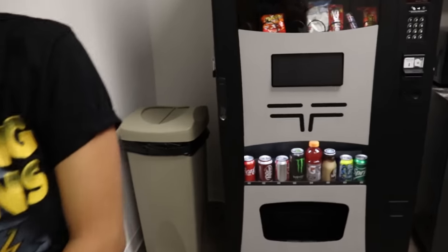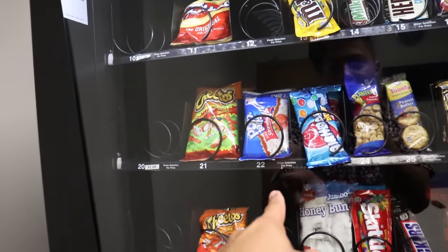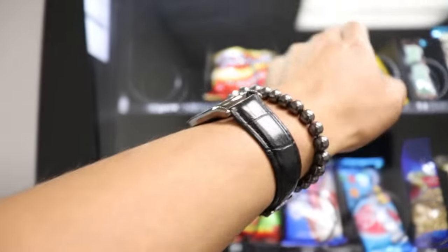All right, and here we go. So this is the machine that we have. We have a few things empty. Look, we got 1, 2, 3, 4, 5 empty slots. All right, so do we fill up the machine first and then we test out the hacks?